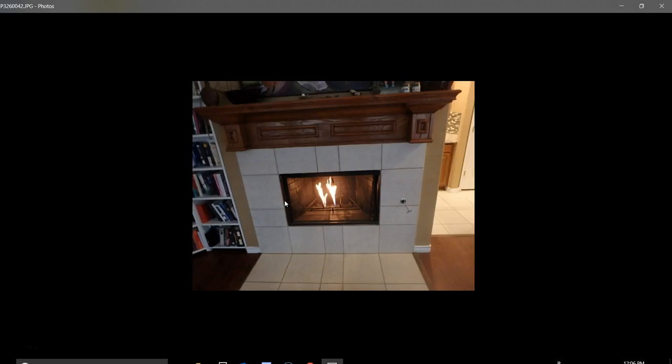This is just showing the fireplace does work. That won't be in the report. That's just to show you that it does work. There are no logs. It's just gas. No, it's just gas. Oh. Yeah, he hadn't installed them. Okay. They can get pretty expensive.